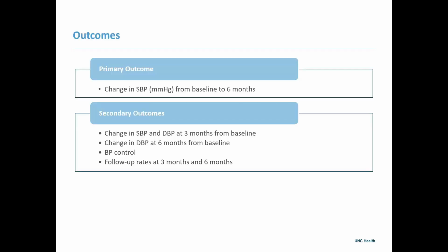So the primary outcome of this trial was change in systolic blood pressure in millimeters of mercury from baseline to 6 months. And then some secondary outcomes included change in systolic blood pressure and diastolic blood pressure at 3 months from baseline, the change in diastolic blood pressure at 6 months from baseline, blood pressure control, and then follow-up rates at 3 months and 6 months.